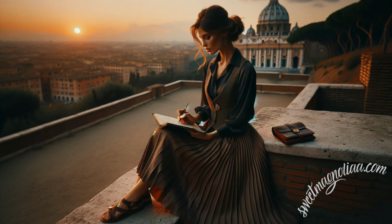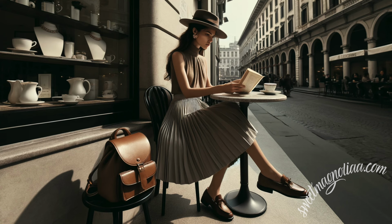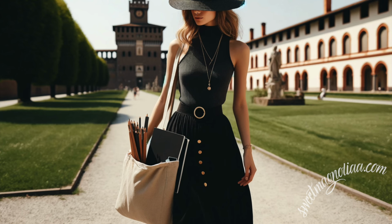Three, relaxed silhouettes. Summer calls for a more relaxed fit to stay cool. Incorporate loose blouses, flowing skirts, and wide-legged trousers that maintain a refined, academic appearance without the bulk of winter layers.